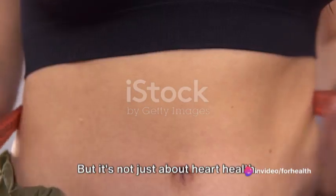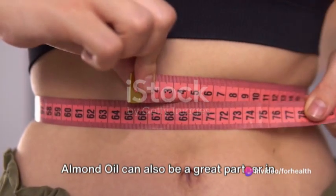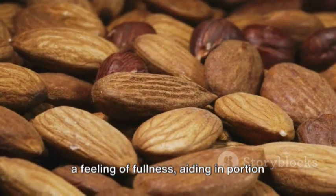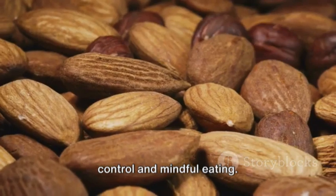But it's not just about heart health. Almond oil can also be a great partner in your weight management journey. The healthy fats it contains can promote a feeling of fullness, aiding in portion control and mindful eating.